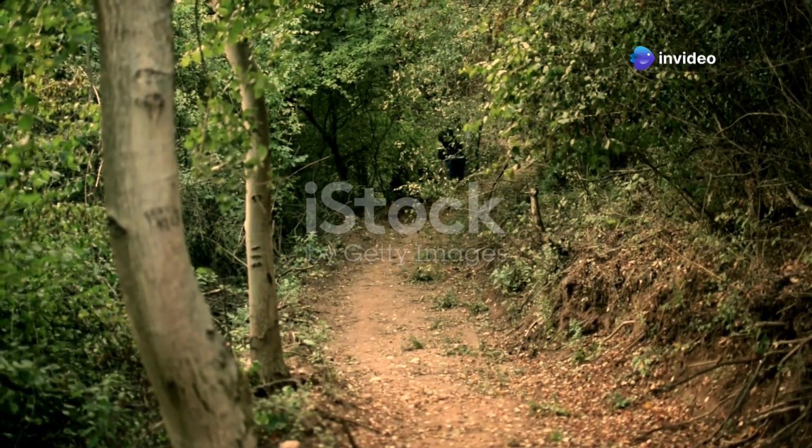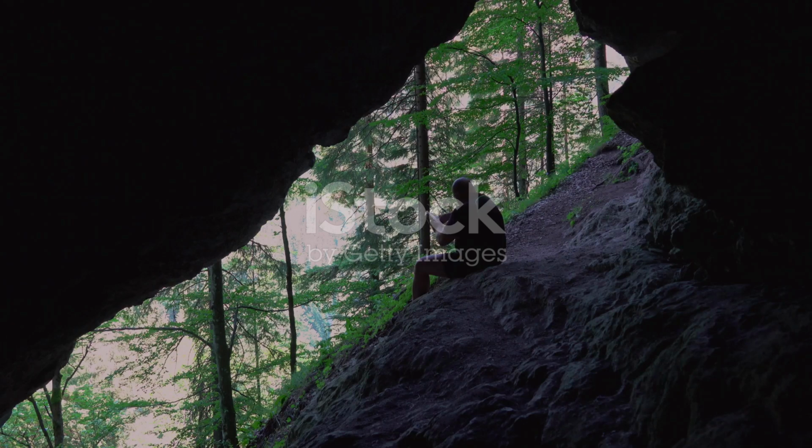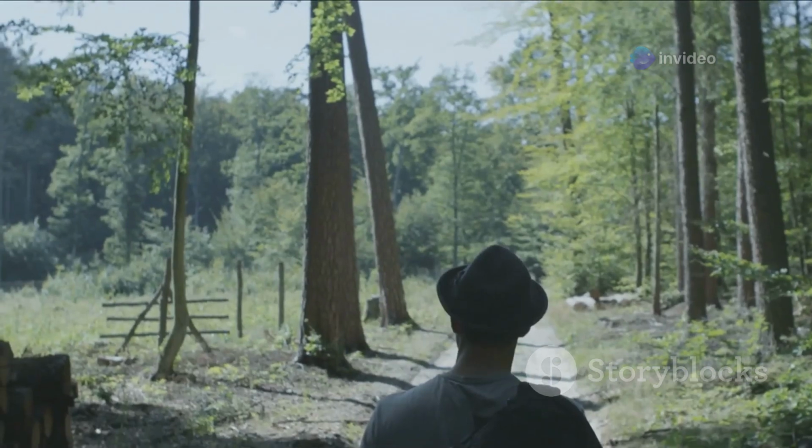Chapter 4. Back away slowly. Okay, so you've stayed calm, made yourself look bigger, and avoided direct eye contact. These are crucial first steps in ensuring your safety when encountering wildlife. The next phase is just as important and requires a delicate balance of caution and confidence. Now it's time to create some distance.